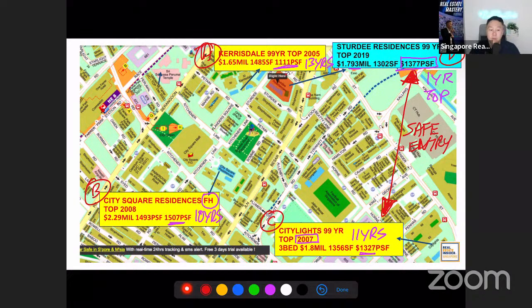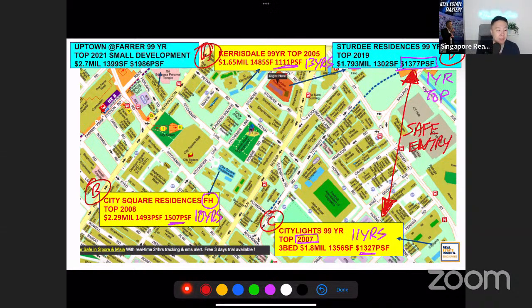And these are not the only properties we were looking at; we were also doing comparison. Just nice, back in 2018, there was another property, a smaller development, although it's a mixed development, which means there are some shops at the bottom. People already bought this property, Uptown at Farrer. You can see that this is a very small property, and people already paid how much? $1,986 per square foot. Can you imagine? People already paid close to $2,000 per square foot, and people are willing to pay for it.